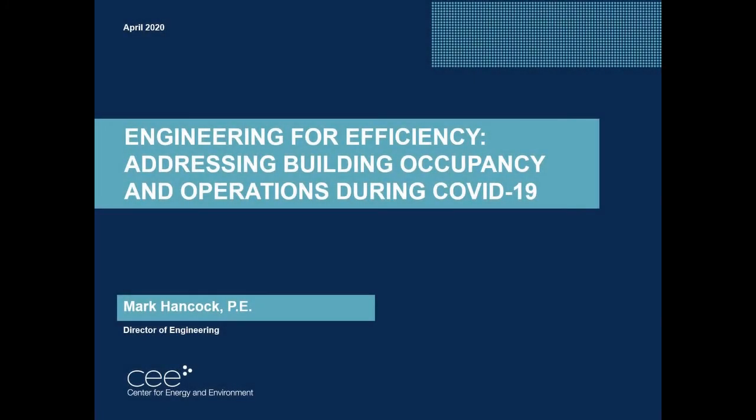Hi everyone. Today we'll be sharing some information about building occupancy and operation during the COVID-19 outbreak. Sharing information to help our community during a crisis is part of CEE's mission as a nonprofit with an energy efficiency focus.